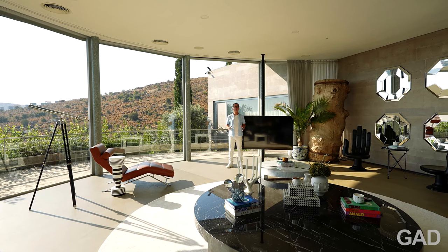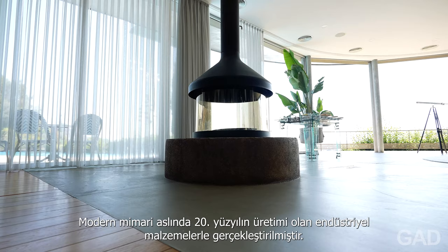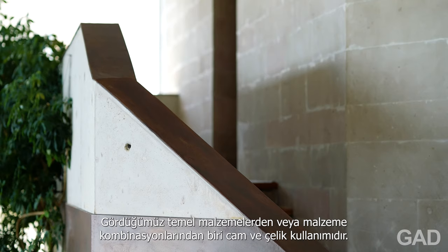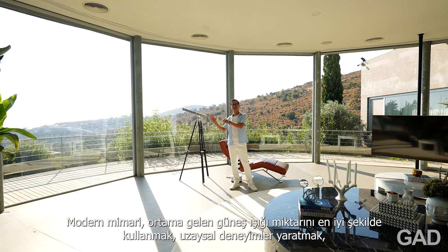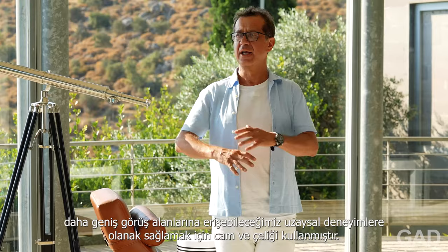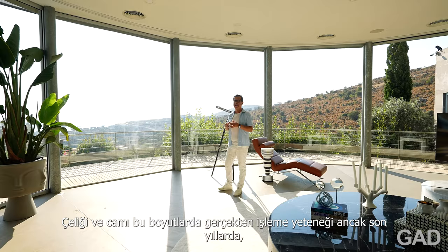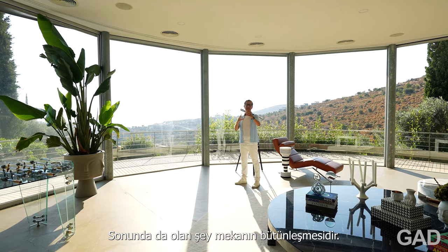Modern architecture has been really realized through industrial materials manufacturing of the 20th century. And one of the key materials or combinations of materials that we have seen is the use of glass and steel. Modern architecture has used glass and steel to optimize the amount of sunlight that comes into spaces, and also to create dynamic spatial experiences, where we have access to larger expanses of views, as you can see here at the exploded house by GAD Architecture in Bodrum. The ability to actually manipulate steel and glass at this size has only been realized recently, let's say in the last 50 years. What happens is space is unified. The interior goes to the exterior, and the exterior comes into the interior.